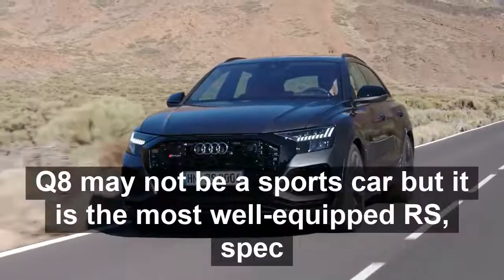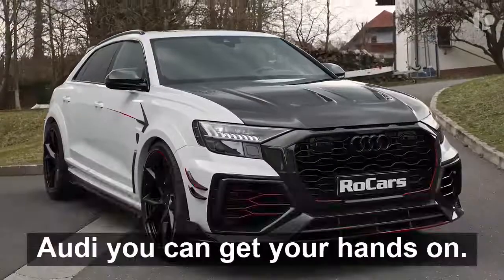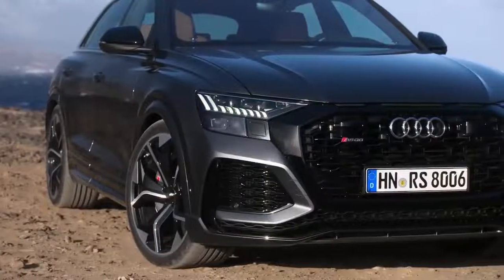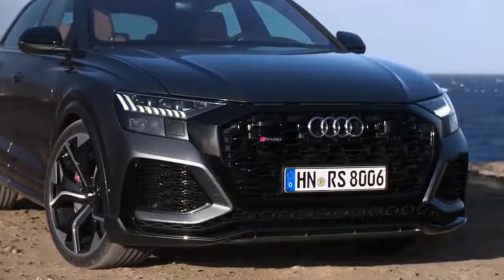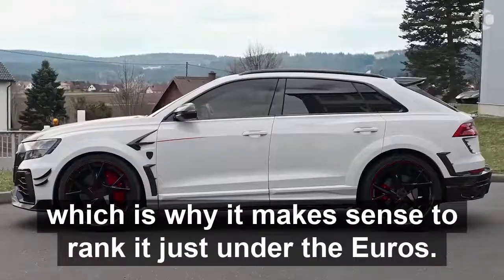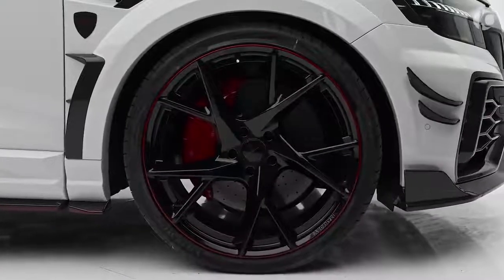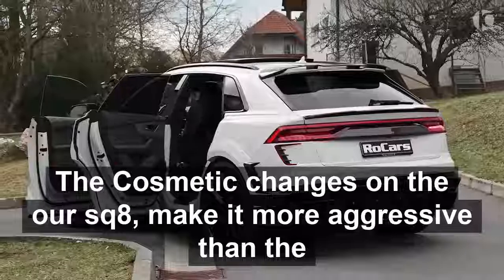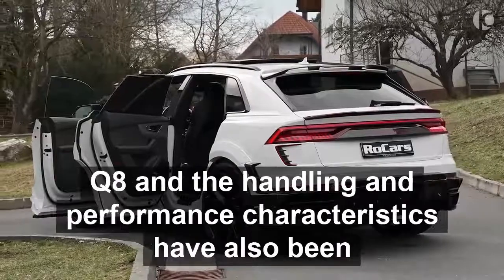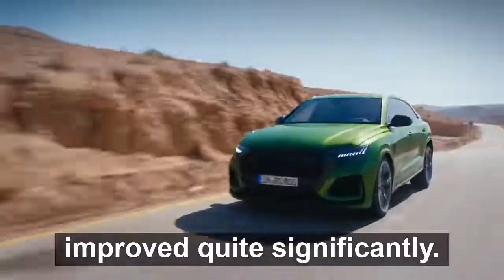The Audi RS Q8 may not be a sports car, but it is the most well-equipped RS spec Audi you can get your hands on. Surprisingly, it's the same as a Lamborghini Urus under the skin, which is why it makes sense to rank it just under the Urus. The cosmetic changes on the RS Q8 make it more aggressive than the Q8, and the handling and performance characteristics have also been improved quite significantly.